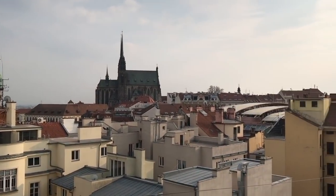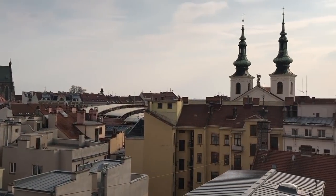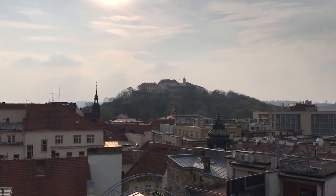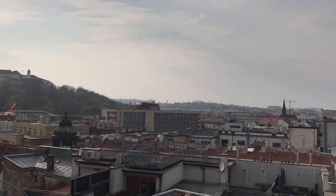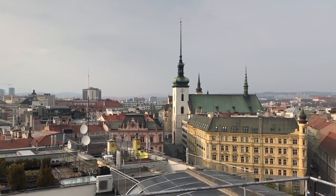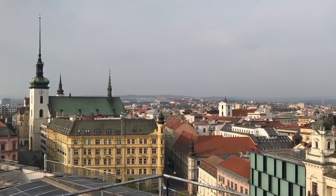And look at these amazing views. Spielberg. Panorama of the whole city.